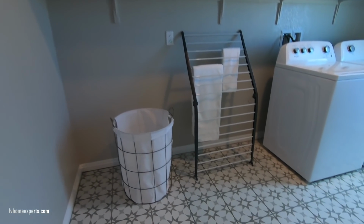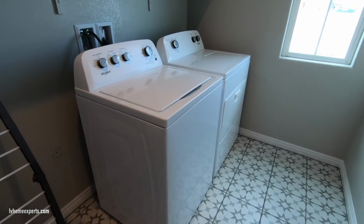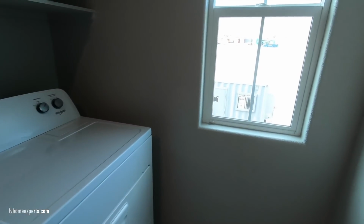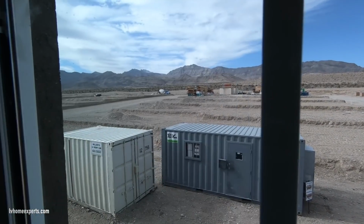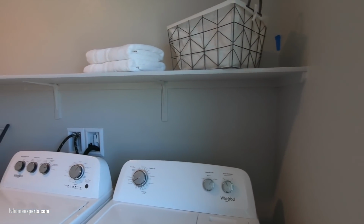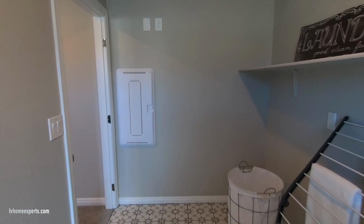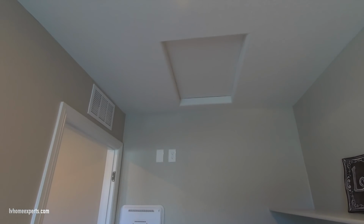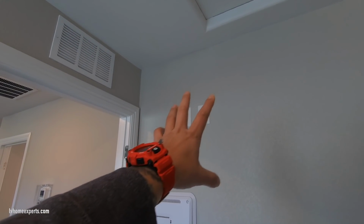Laundry room. Wow, nice creative decorative tile. You can definitely put a sink in here. I'm gonna go outside for a second. Look at that. Gorgeous. It is windy today, folks. Love the fact that you do have your attic access here. The reason we have this plug here is because eventually they're gonna have a security system.